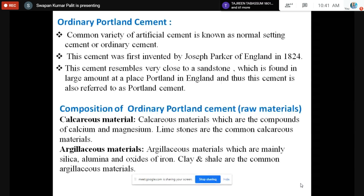Now, ordinary Portland cement. This cement is generally not found in the market now. Earlier it was very available, before 2000, or before 2008, it was very available.